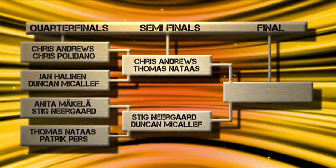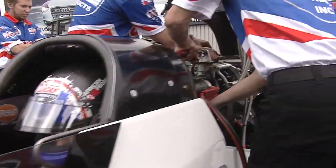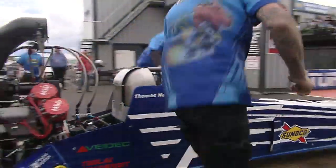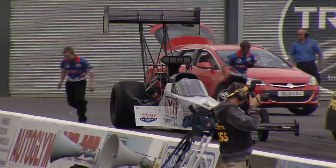Chris Andrews against Thomas Nattors. On the other side of the ladder, Stig Nygaard against Duncan Mikalev. The first race we're going to show you is for the home crowd. Chris Andrews and Lucas Oil against Thomas Nattors, trying to cap the championship season with another event win.